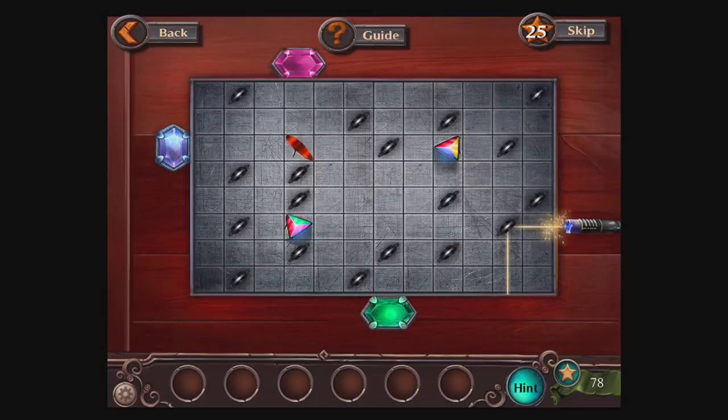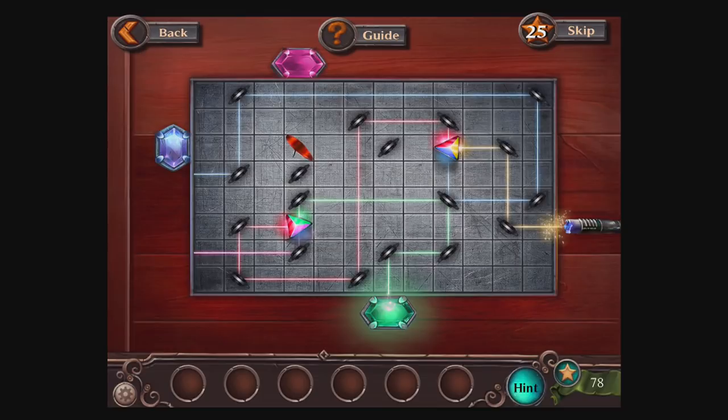And you need to reflect the laser to each of the 3 gems. Show you how to do that. Almost there. What's left?